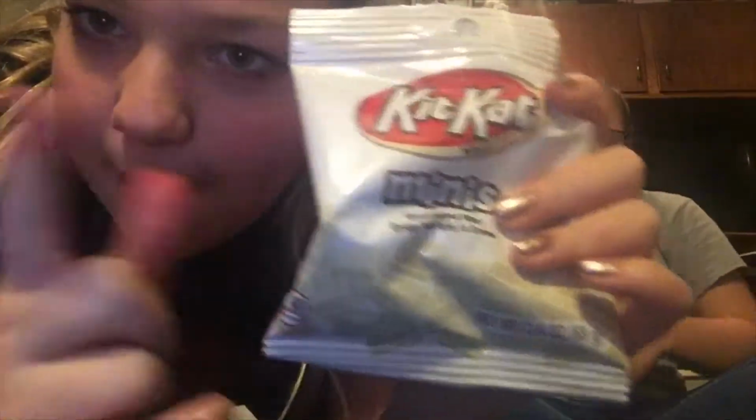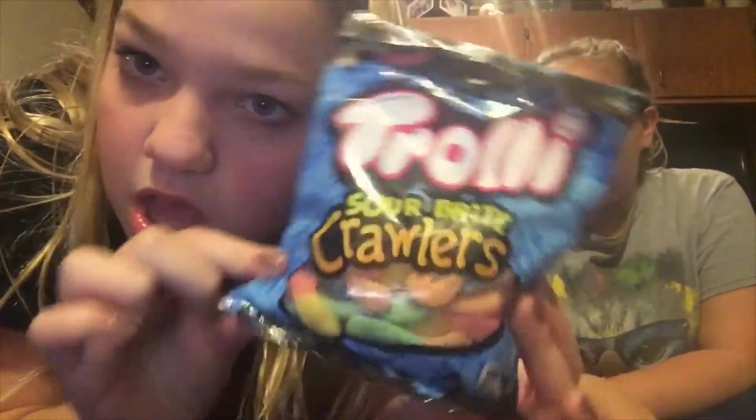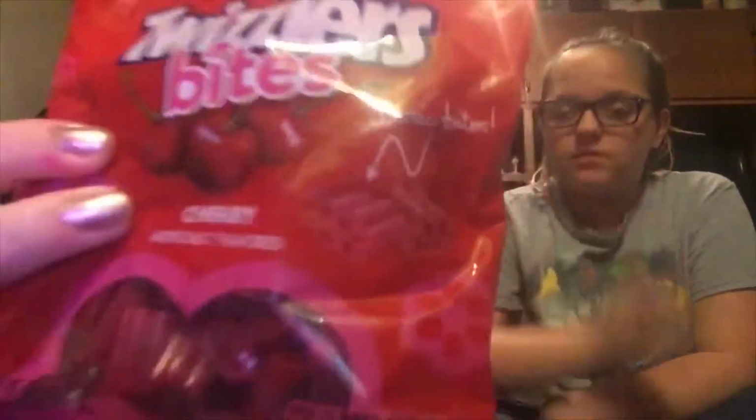Alright. Okay, so we should try the candy. These are the candies we got. We got these Kit Kat Minis. We have not tried these yet, so we are going to try those. We got these Truly Gummies, and we're going to try those. And then, last but not least, when we were at Sheets, I snatched these.